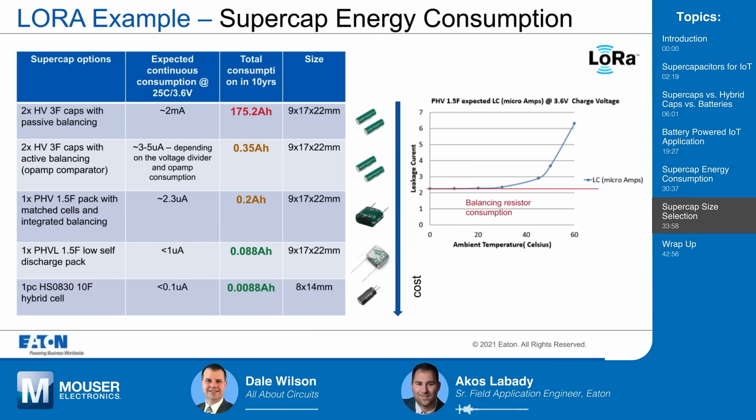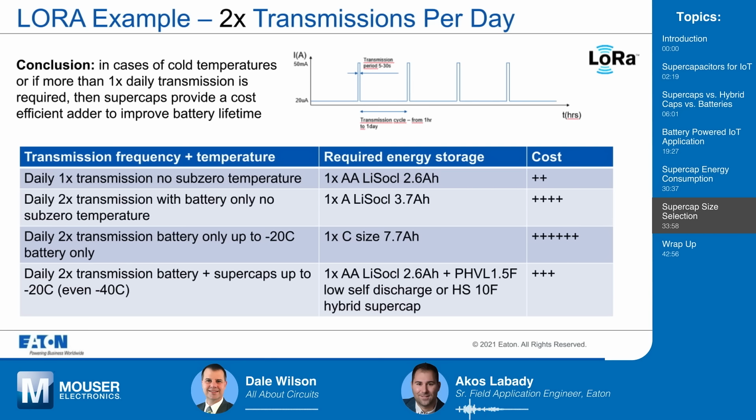Yes, exactly. Overall, if you talk about the LoRa type of communication protocol, you may or may not need a supercapacitor. For narrowband, it's not a question. You need a supercapacitor or a hybrid supercapacitor. But for the LoRa, with the daily one-time transmission and no sub-zero temperature, you may be best off without a supercapacitor, with a lithium primary tiny battery, for example.